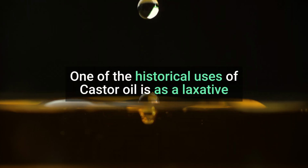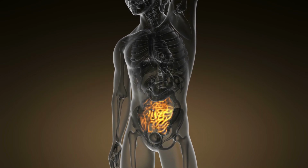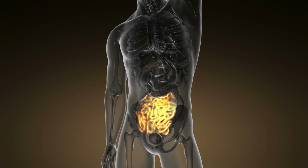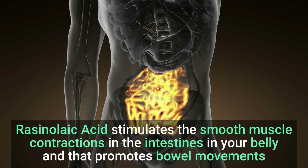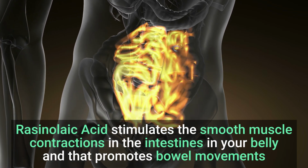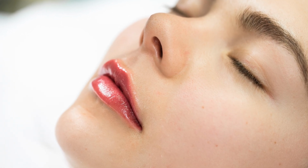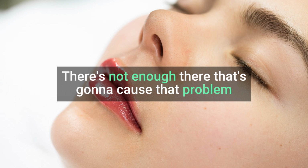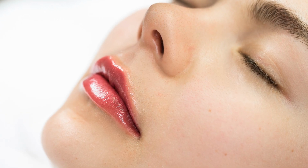An interesting fact you'll need to know before you go drinking this. One of the historical uses of castor oil is as a laxative. Now, the active ingredient in castor oil, ricinoleic acid, stimulates the smooth muscle contractions in the intestines, in your belly, and that promotes bowel movements. Some people like that, but don't worry when I'm talking about it on the lips. There's not enough there that's going to cause that problem, and it is golden on the lips, as I'll go through.